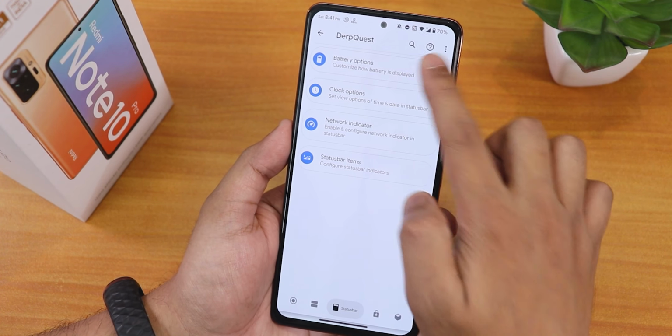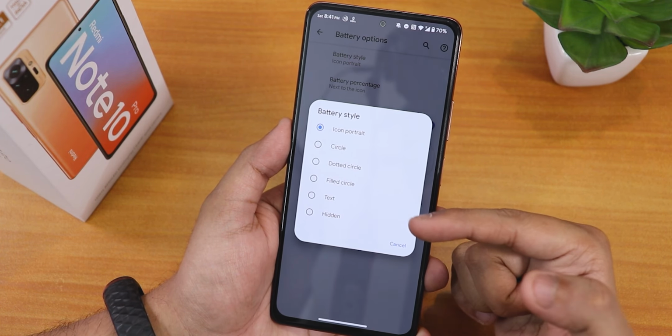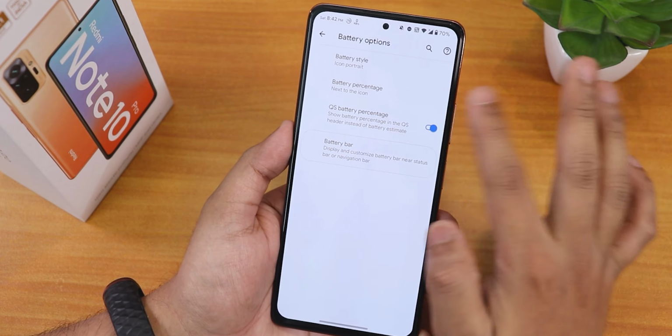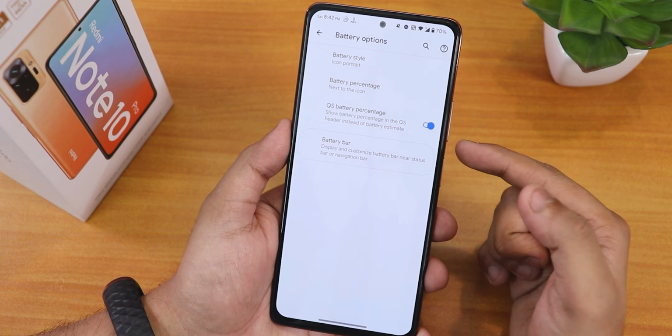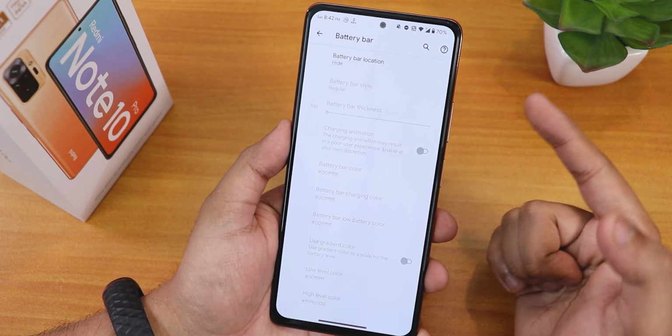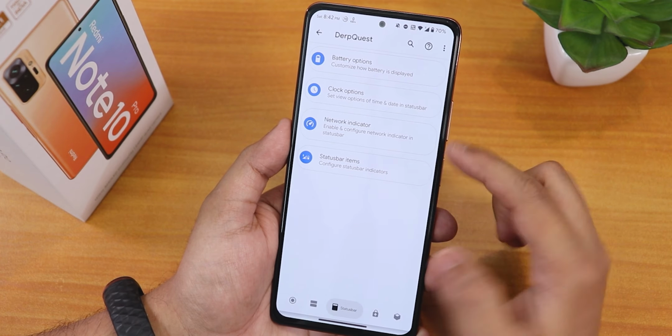Then if you go into the status bar, we have the battery option over here. So here you get the icon portrait, circle, dotted circle, filled circle, text, hidden, these kind of icons. And we have the battery percentage next to the icon and inside the icon as well. Quick setting battery percentage is there. Then we also have the battery bar, so you can hide or get it on the status bar over here. Let me go back.